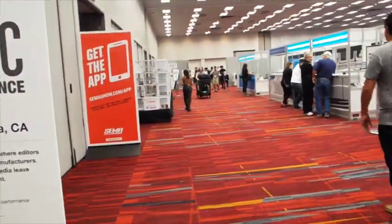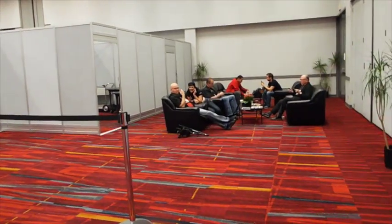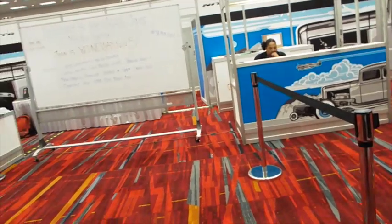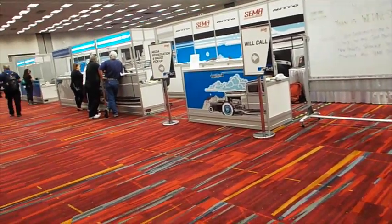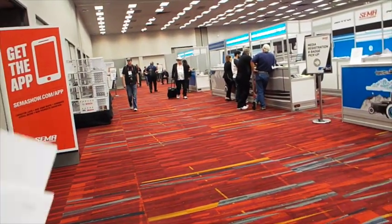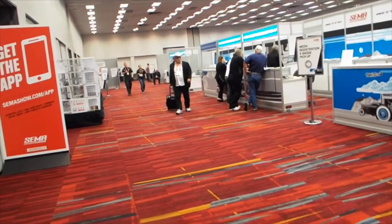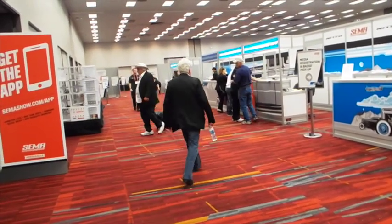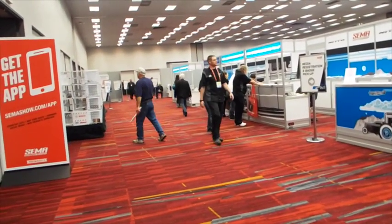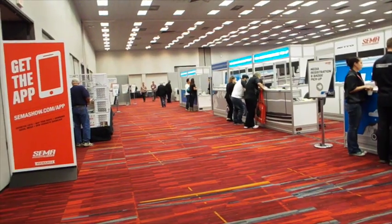This is the SEMA Show Media Center, and it's not too crowded at the moment. The gentlemen at the far end, those two, are speaking German, so indeed this is an international show. I just picked up an announcement of new product award winners, and one of the runners-up is an X1 fuel pressure regulator. I have no idea what that is. So yes, this show can be very technical, but this video won't be, because I don't know what an X1 fuel pressure regulator is, does, or how much it costs. But we'll see what we can learn from this huge show.